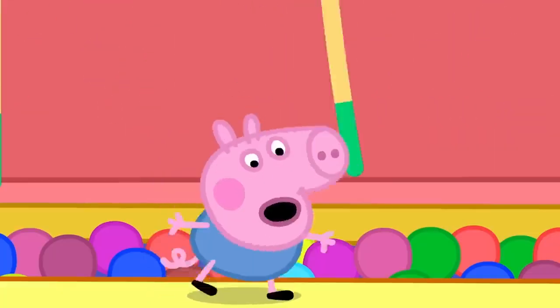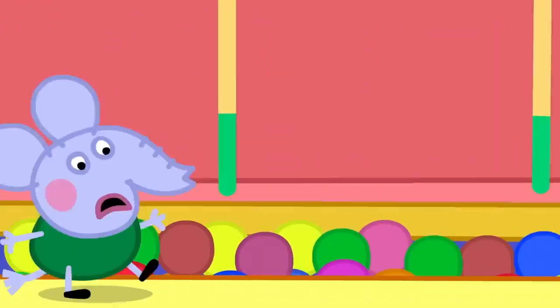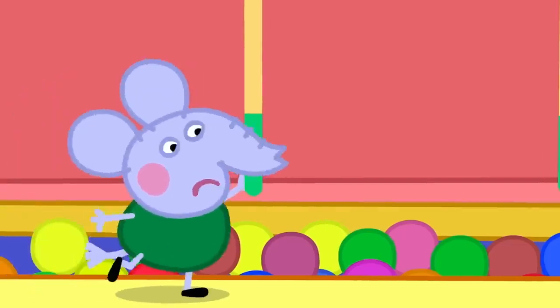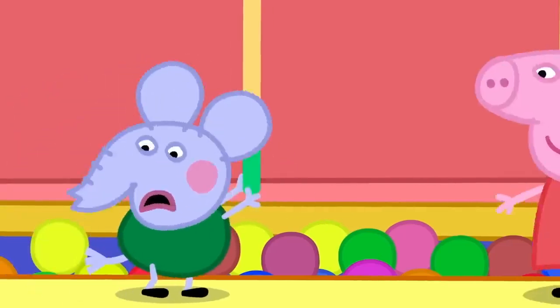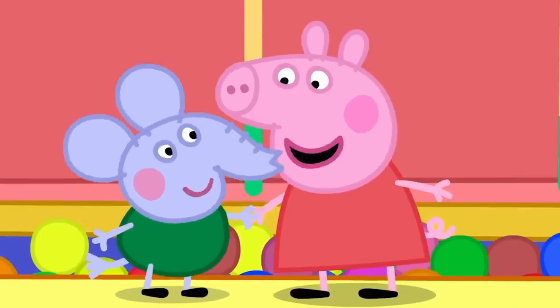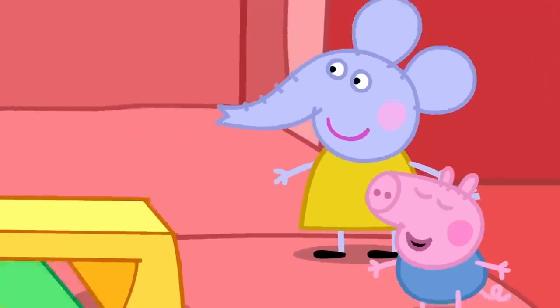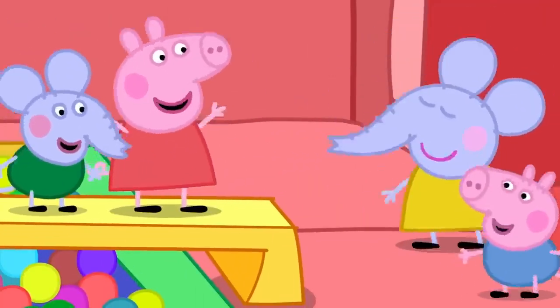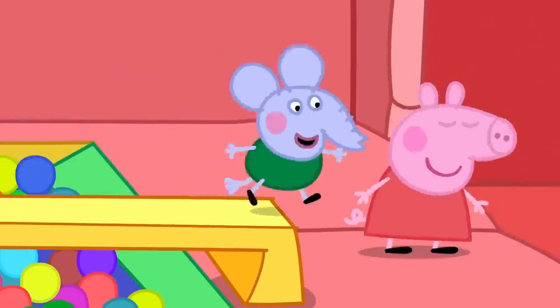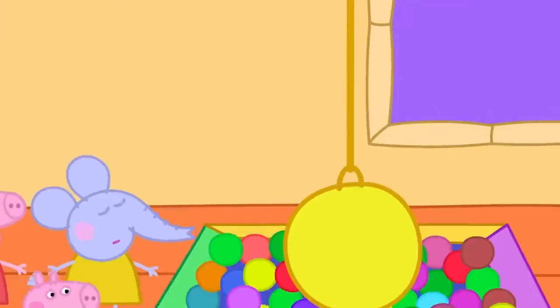Now, George, Peppa, and Edmund Elephant must cross the balance beam. But Edmund is finding the balance beam a bit difficult. Try going sideways, Edmund. We can do it together. Hooray! Everyone has made it across the balance beam. Now they must swim across this room.